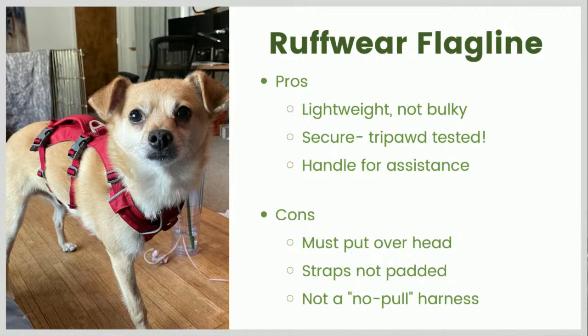I always use the back clip for this, which is a nice sturdy metal clip. But it's not one I typically think of to recommend for a pulling problem.